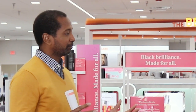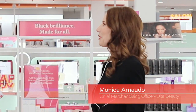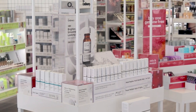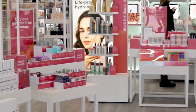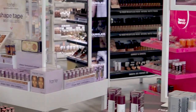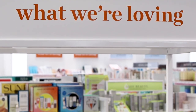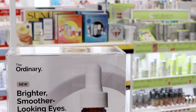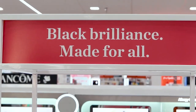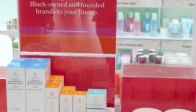So, tell us a little bit about the new look of Ulta Beauty. We are at the entryway of the store. Just like you would greet somebody that's coming into your home, that's sort of how we look at the front of the store experience. This is where our guests enter in. And so what we want to do is inspire them with editorial storytelling. And so that's what you see here. You see things like what we're loving, prices you love, only at Ulta Beauty. And then at the center here is usually some type of theme or story. And so what we have here front and center is our Ode to Black Beauty, so Black Brilliance Made for All.